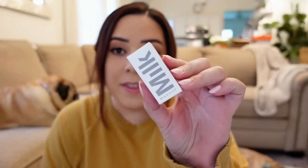And then I also picked up this Milk Makeup Bronzer Stick. I just got a mini version. I got the shade Baked. I was going to get the full-size version, but honestly, I don't know that I'll go through the full-size version, at least not quickly. I have 3 cream bronzers in my collection right now.